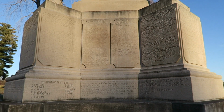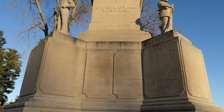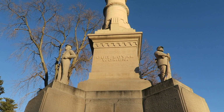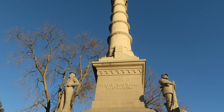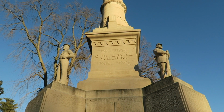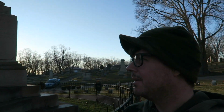Here on this side is a dedication to the Revolutionary War, to the Spanish-American War, the War of 1812, and as well to the women that have served over the years too. And there must be hundreds of soldiers buried in this particular area right around this monument, so an incredibly special place.